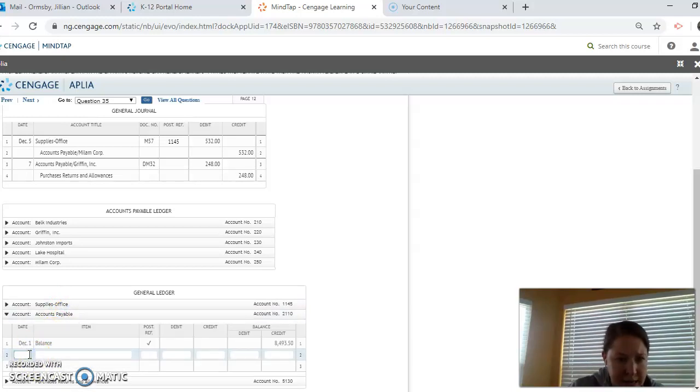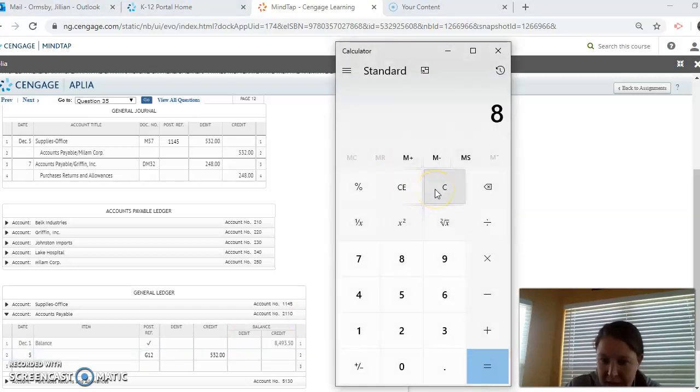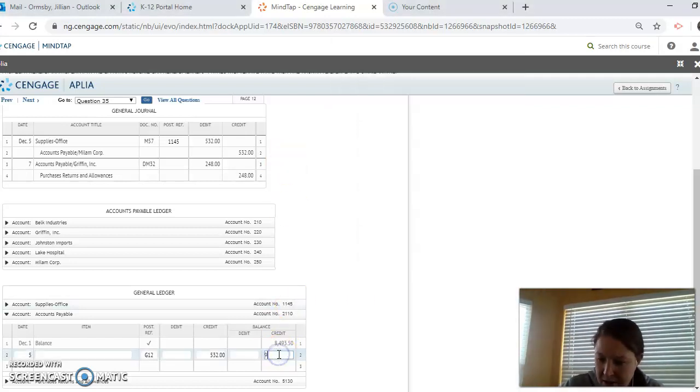So the date here is the 5th from G12, General Journal, page 12, we're crediting 532. Credit and a credit mean we add, so we're taking $8,493.50. We are adding 532, so it's $9,025.50. Now, previously we would do 2110. However, we also have to post to Milam Corp. So we're doing 2110. This is going to be marked as wrong for right now, and I'll show you why in a second, okay? It's because we also have to go to Milam Corp and post here as well.